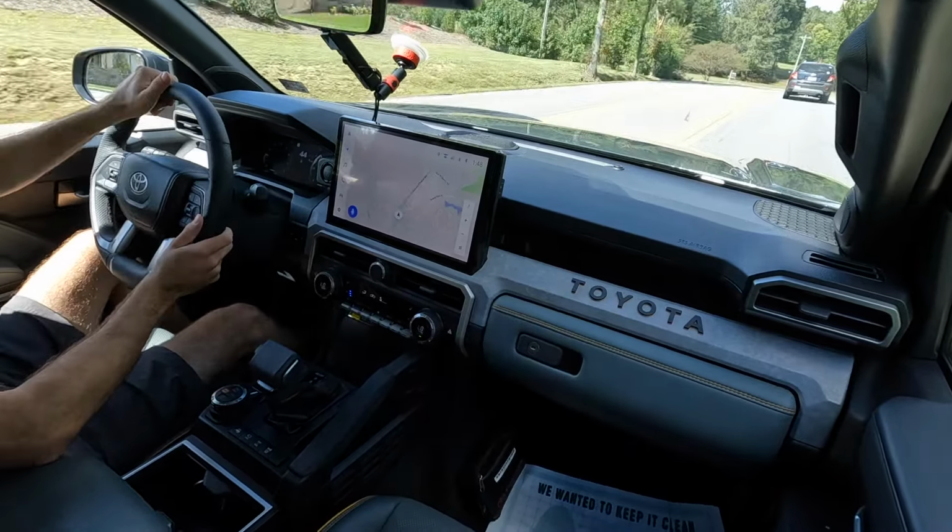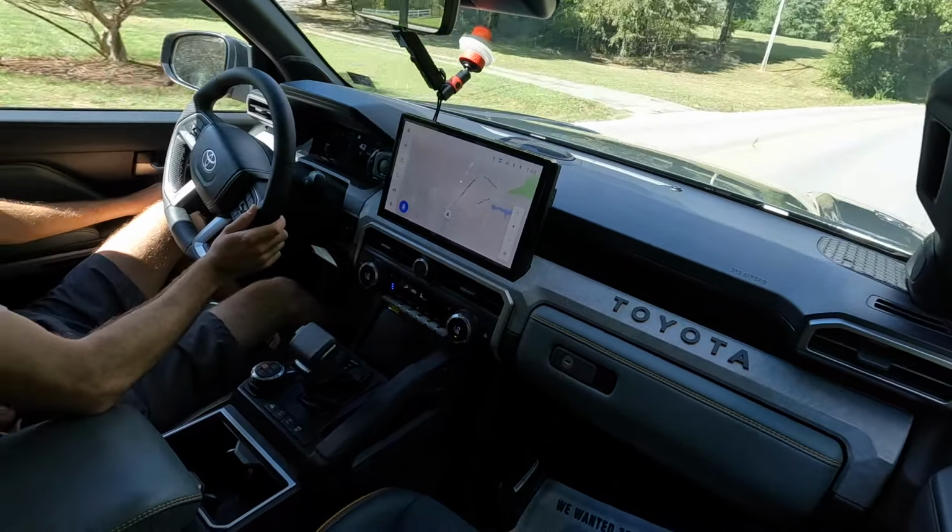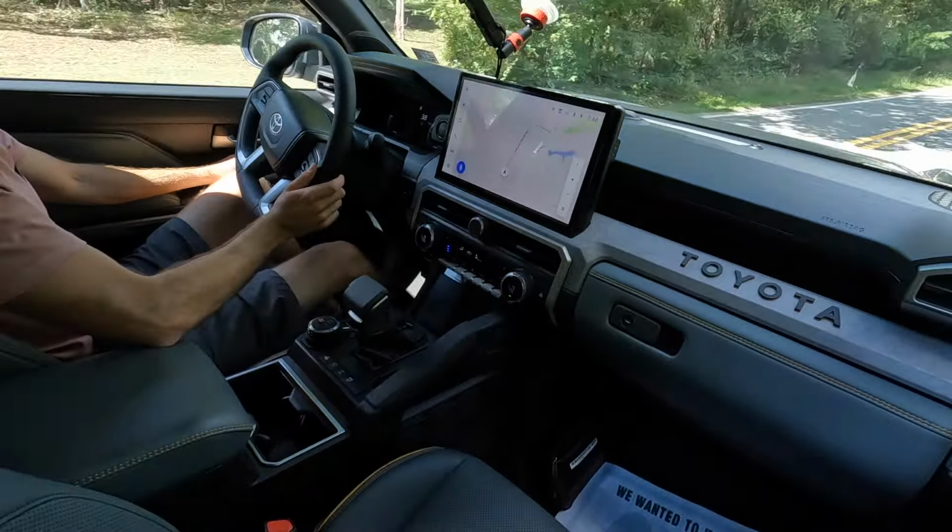It's also super comfortable and quiet. One thing I will say though, hopefully the audio can pick this up, because when you roll down the passenger window with this intake, you can actually hear the engine and the turbo slightly.